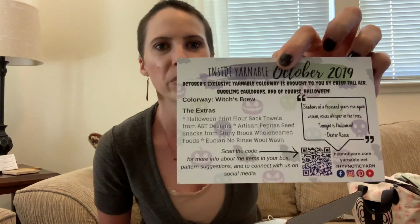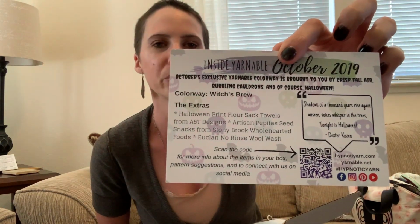And she has a quote. Shadows of 1,000 years rise again unseen. Voices whisper in the trees. Tonight is Halloween, from Dexter Cozen. And then it's really cute. The background is this spooky Halloween.